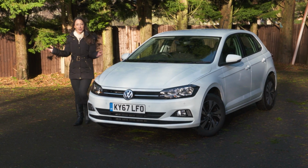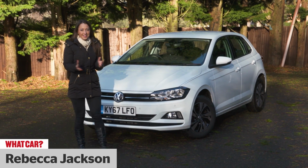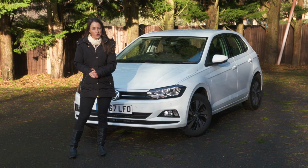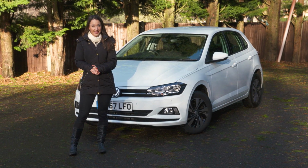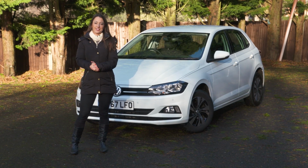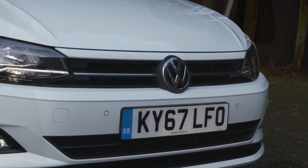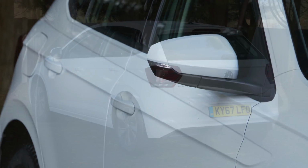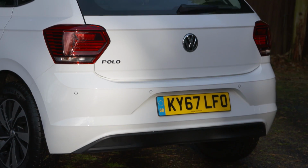Look at the best-selling cars in the UK and you'll notice the Volkswagen Polo is consistently a high performer. In fact, it's Volkswagen's second best-selling car worldwide after its Golf. And this latest version faces some stiff competition, not only from Volkswagen Group's Skoda Fabia and Seat Ibiza, but also Britain's number one selling car, the Ford Fiesta.